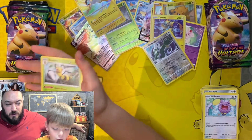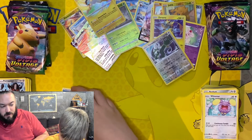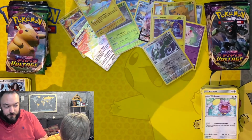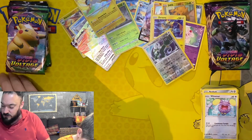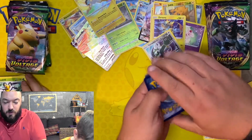And a Beedrill. So, Trainer Beauty. Is the Beedrill a rare then? No idea. Have a look. Has it got a little star at the bottom? No. Maybe? Yes, it does. Normally you have at least a rare in a pack.